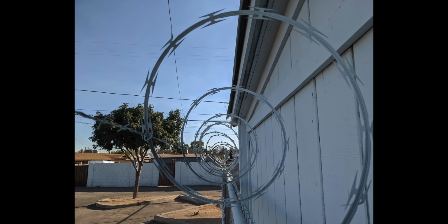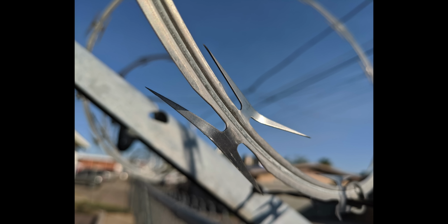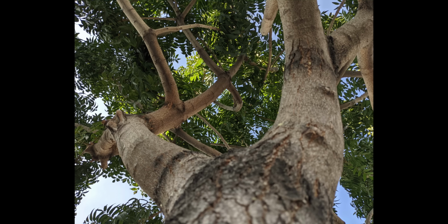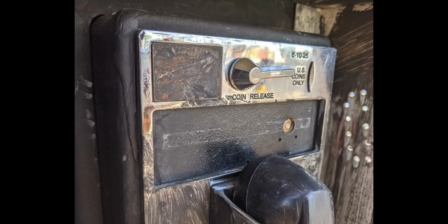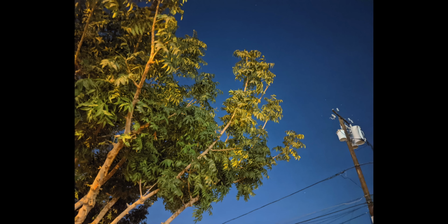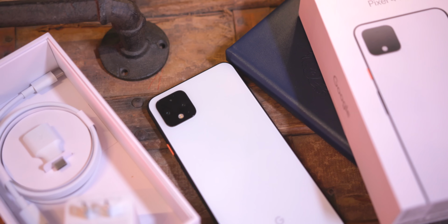I mean, I hate feeling like I repeat myself in these videos on camera performance, but come on, it's 2019 again. It's gonna be good. I mean, the photos here are very crisp. Night mode and the Astro mode here also very, very fire. I think that the photos that this thing spits out in night mode are absolutely awesome. Of course, we have portrait mode, and that works fine. Like, I have no complaints there.